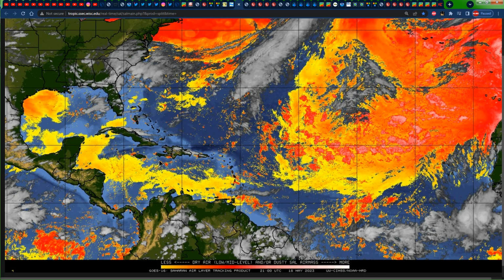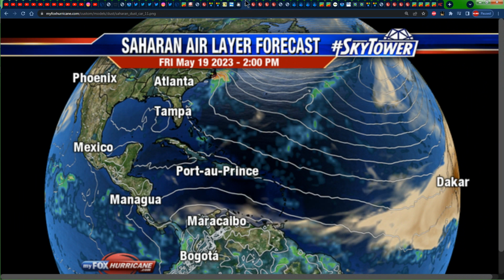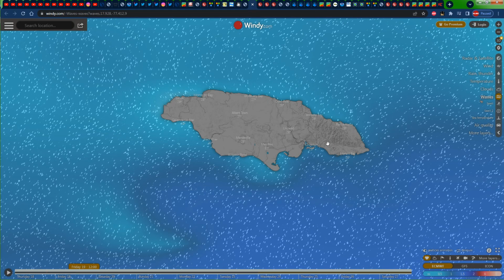The driest air seems to be right there off the northeastern coast of the United States, as well as the northwestern coast of Africa. Taking a look at the Saharan dust forecast for 2 p.m. on Friday, we can see the majority of the Caribbean, including Jamaica, is in the clear. The strongest or the most intense Saharan dust is right there across the main development region, as well as sections of Africa, as it should, and we hope that it stays that way for the rest of the year.